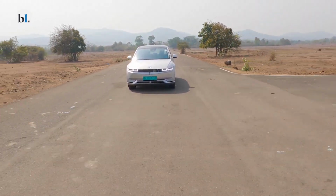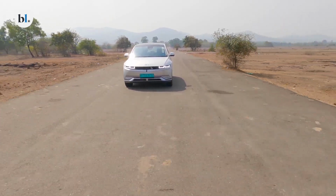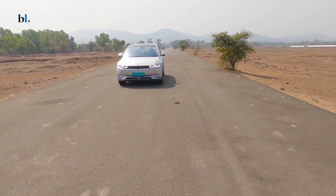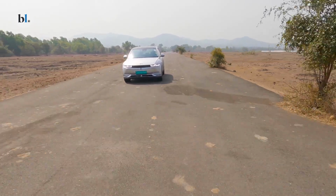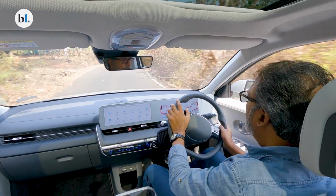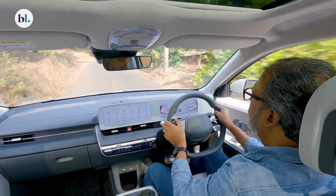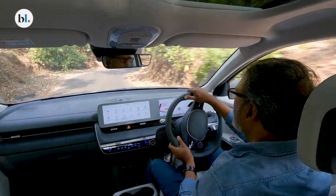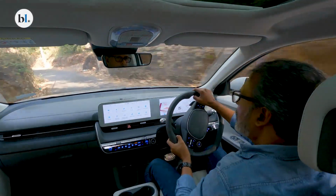Now that is what the powertrain delivers, and in terms of drivability on the roads, while we were driving down some of the narrow streets of Goa and on some short stretches of the highway, I must tell you that it feels very smooth. It does feel a little uneasy when you are too used to driving an ICE vehicle and then you switch to electric, where that extreme quietness in the cabin is a little unsettling at first, but then you quickly get used to it. And the suspension is a nice mix of firm and pliant.